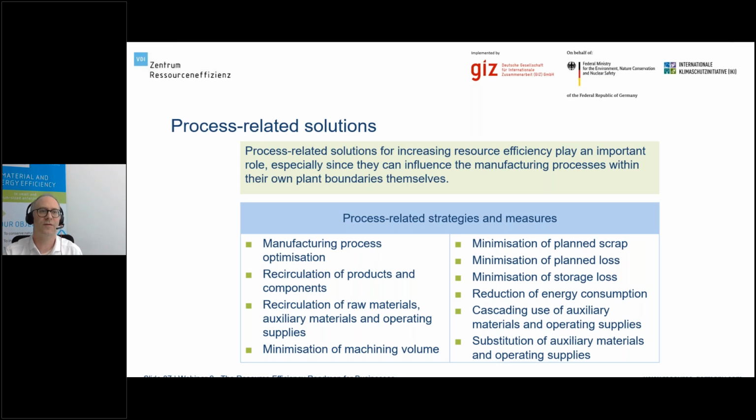Here we have some of the process-related solutions. The optimization of the manufacturing process is quite a huge strategy that can differ in a million ways. So it really depends on the specific situation in the company, which manufacturing process you have, and how to optimize it. Recirculation of products and components. This mainly means that you try to keep your material flows in cycle and reuse scrap and recirculate it in your production.